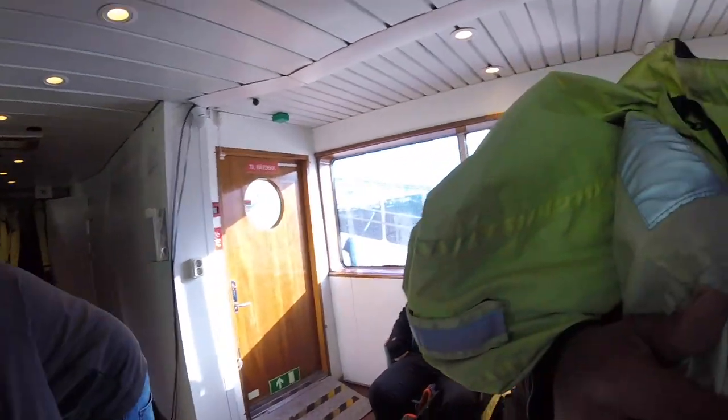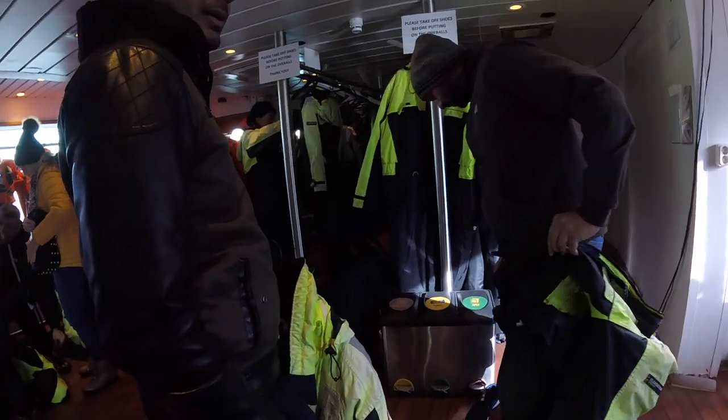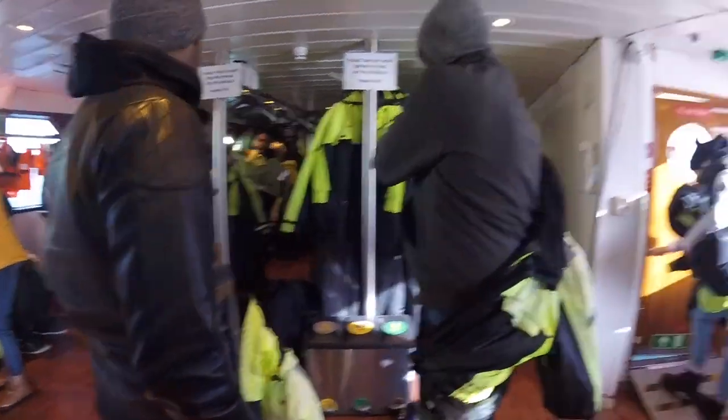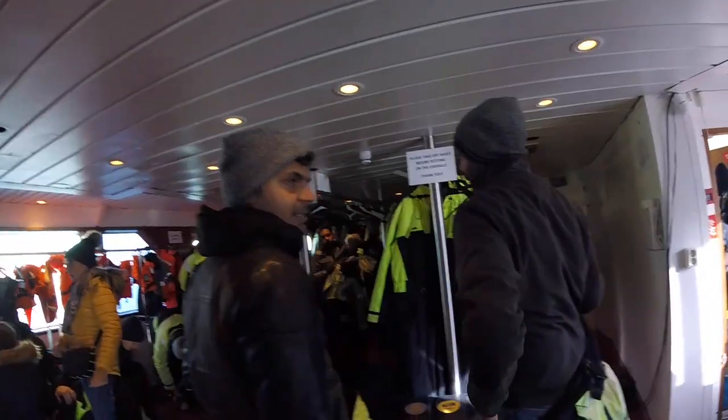Garmi hogi to badhiya na. Baahar thand bhi to hogi. Aur bhi pehne nahi pehne. Arre pehen lo. Garmi to pehen. It's very difficult to wear.